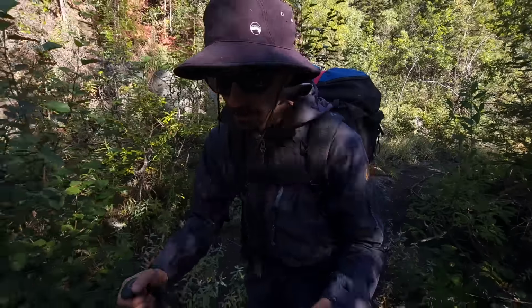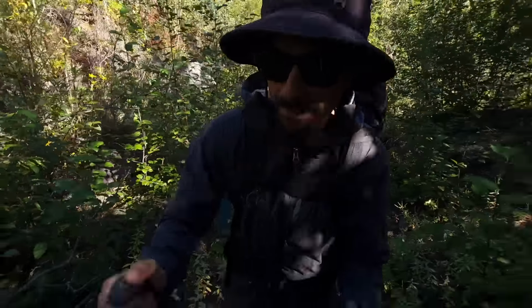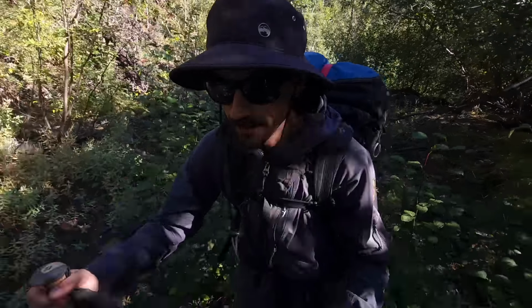I'm not sure if I should throw my boots back on. Chances are I'll be in and out of that creek all morning long. I'm only like 2 kilometers into this, and I already don't want it to end. I wish this would just go on forever.